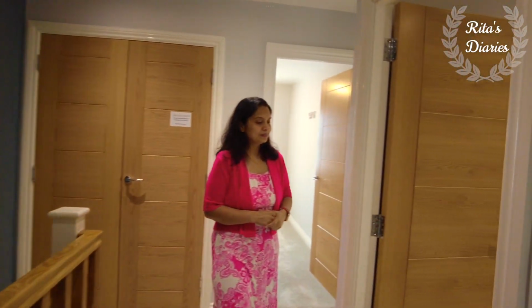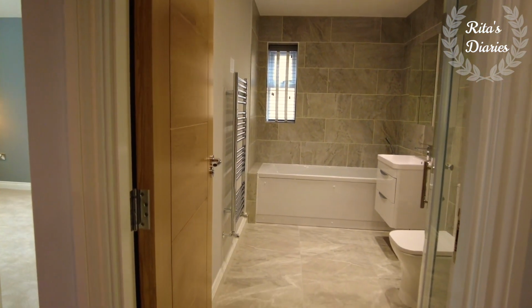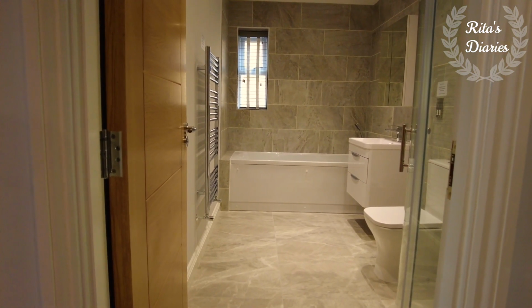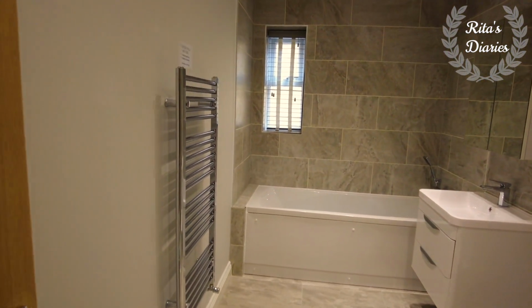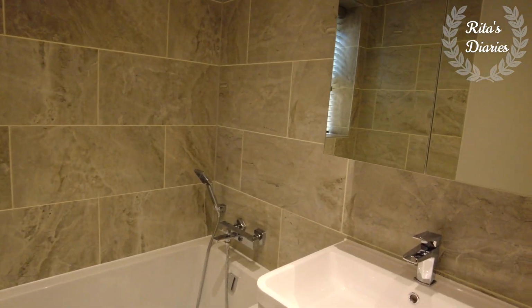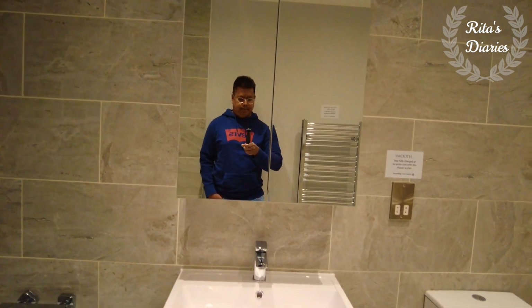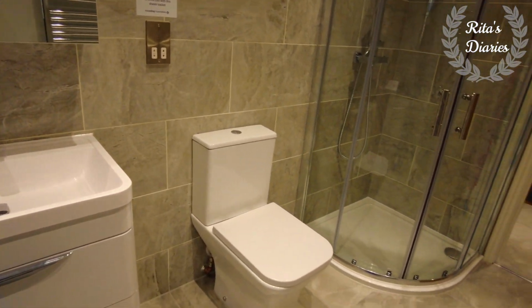Now let's check out the family bathroom, which is coming here on the first floor. I really liked this bathroom. It's quite spacious and well designed. Towards the corner they gave the bathtub, in the middle you have the sink, water closet, and you also have the shower cubicle towards the other end. So everything has got its own space and still you have place to walk around, which is a good thing. And it's a fully tiled bathroom. You're getting a window, so there's natural ventilation.